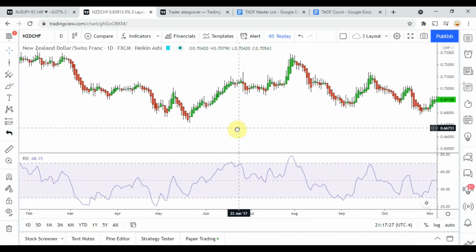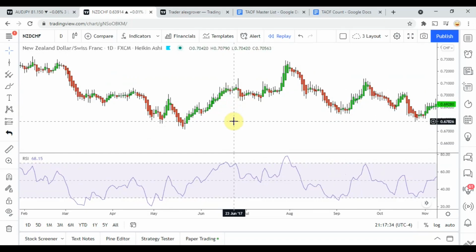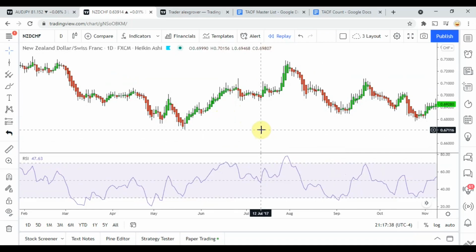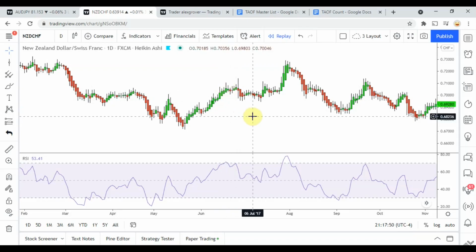And then once it gets into overbought or oversold, we are looking for candles to go in the opposite direction. So for instance, if we got an RSI that went into the overbought, then we would be looking for red candles as it is a reversal.